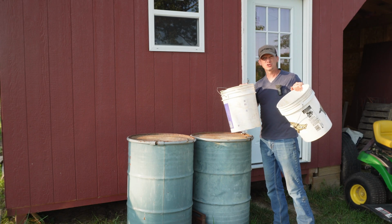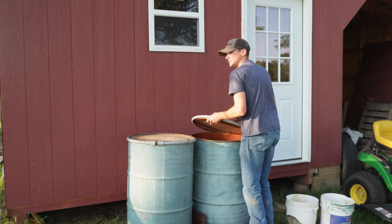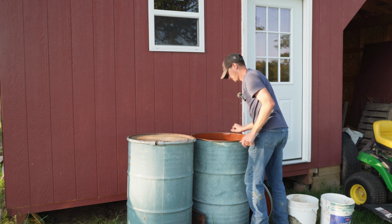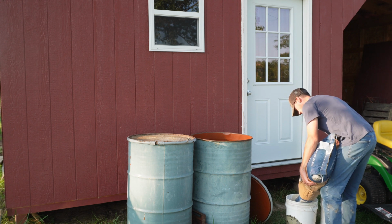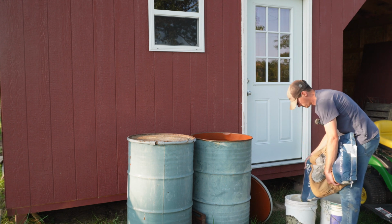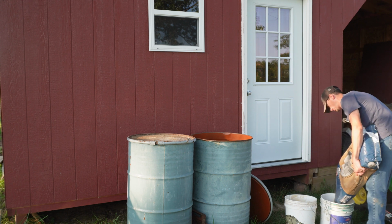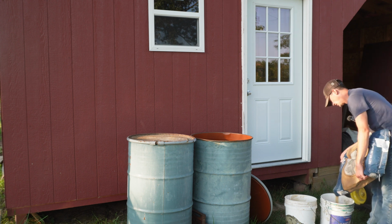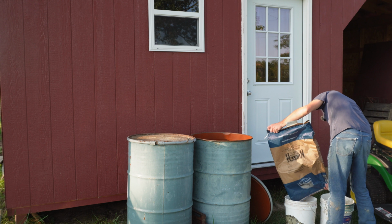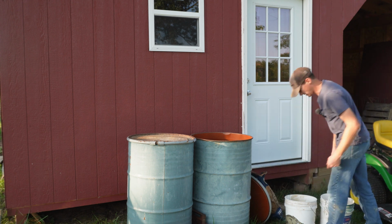But first we got to get some pig feed. We're putting our pig feed in 2 buckets these days. We'll set that bag there and take care of it later.